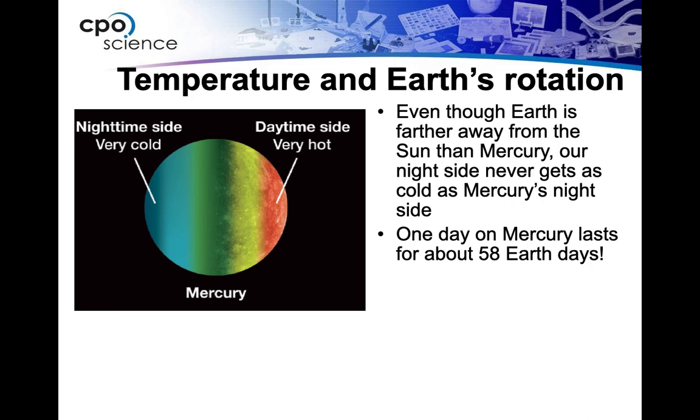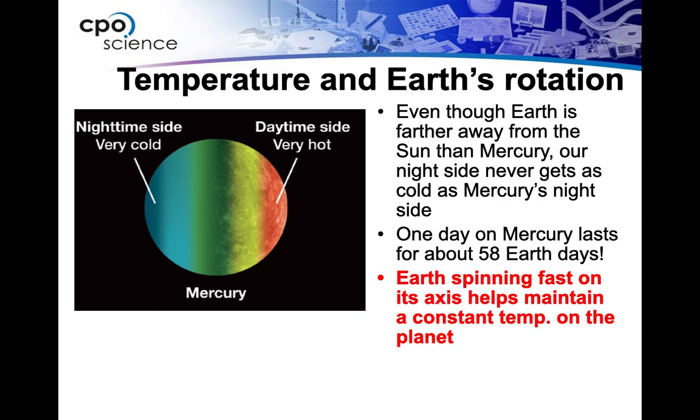So think about the other thing too. I just mentioned that Mercury takes 88 days to go around the sun. So think about that. Technically on the planet Mercury, a year is longer than a day. Or shorter, yeah, I said that right, longer. Pretty cool.